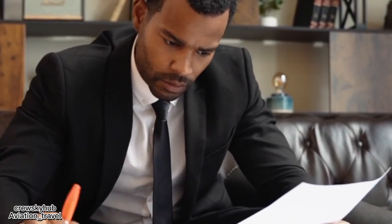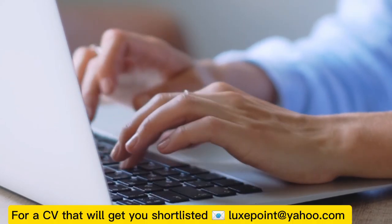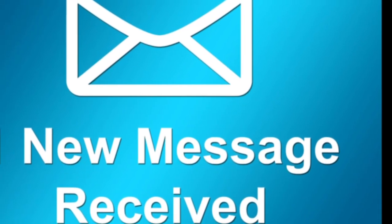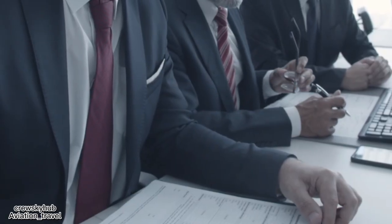And again, if you meet all the basic requirements, and you are still getting rejected at the CV stage, reach out for a CV that will get you shortlisted. Okay, so, once you're done, the recruiter will tell you to expect feedback that same day, usually around 6 or 7 p.m., but here's the tough part, 3/4 of the applicants are eliminated at this stage. Only those who truly impress the recruiter are shortlisted for the next day.